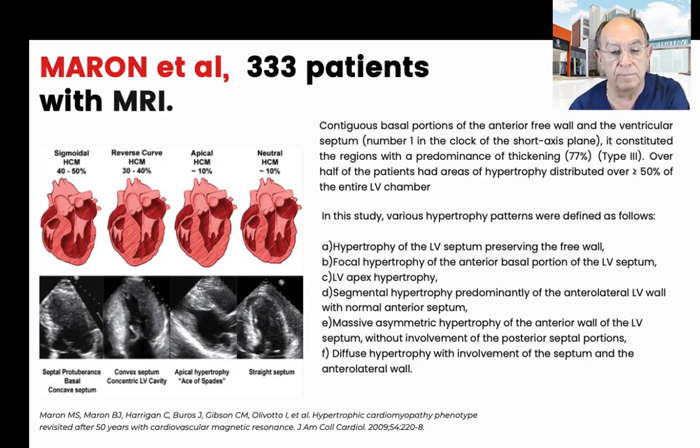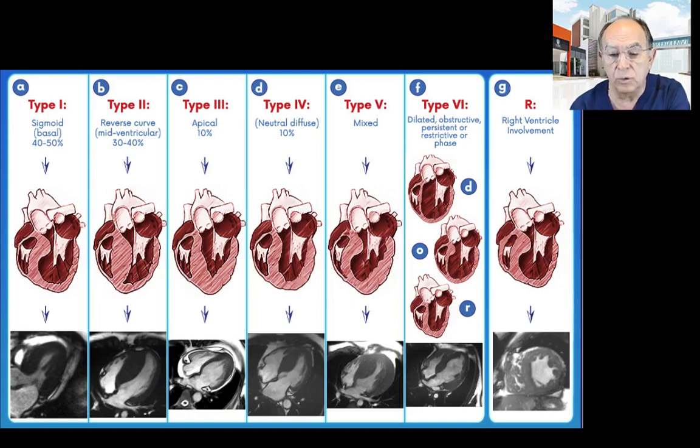Using this evaluation, Maron found the most common morphology was basal hypertrophy, named sigmoidal hypertrophic cardiomyopathy, and the second one is hypertrophy of the medial segment of the left ventricle, named reverse curve or medioventricular hypertrophy. 10% of the patients had apical, and the neutral is diffuse in 10%. But in this evaluation they found a lot of patterns with different phenotypes, but didn't make any evaluation to take the decision to make a new classification. For this reason, we are offering these new proposals about the use of MRI and different systems to evaluate the phenotypical morphology of patients with hypertrophic cardiomyopathy.